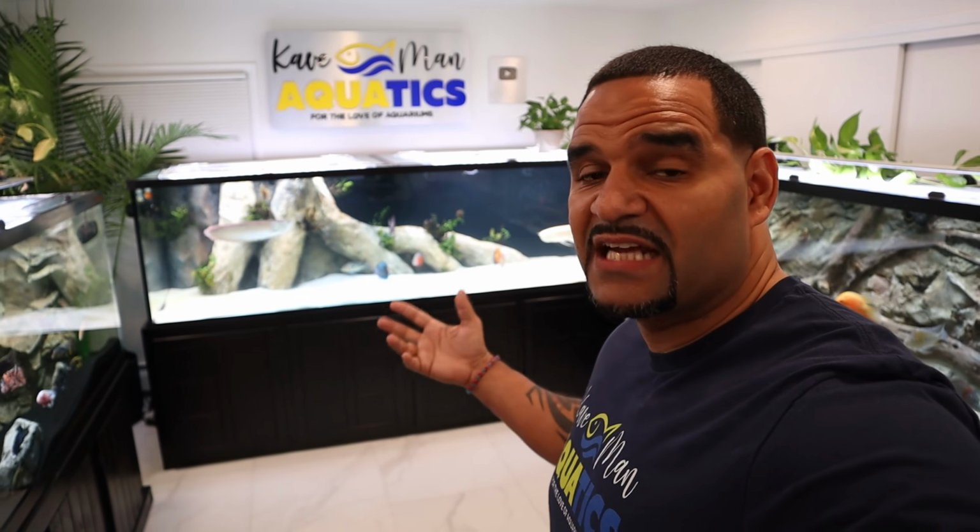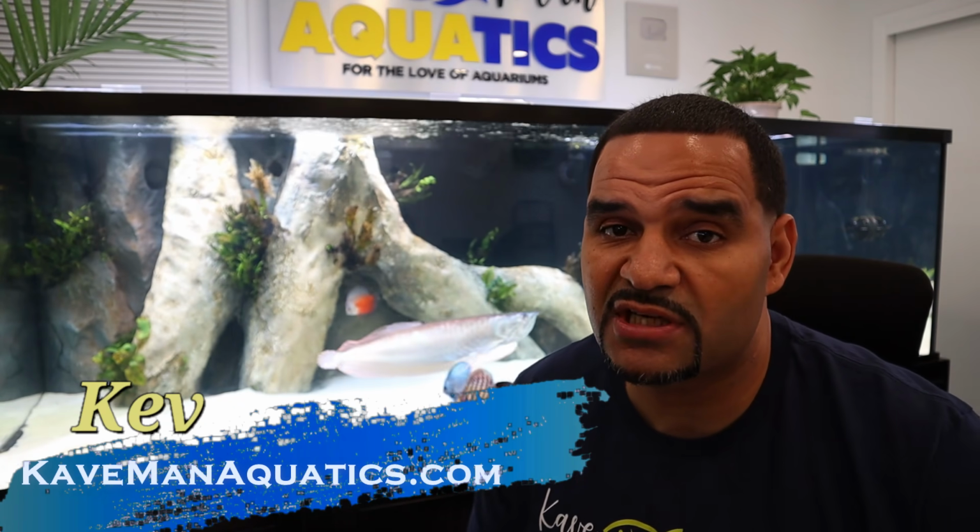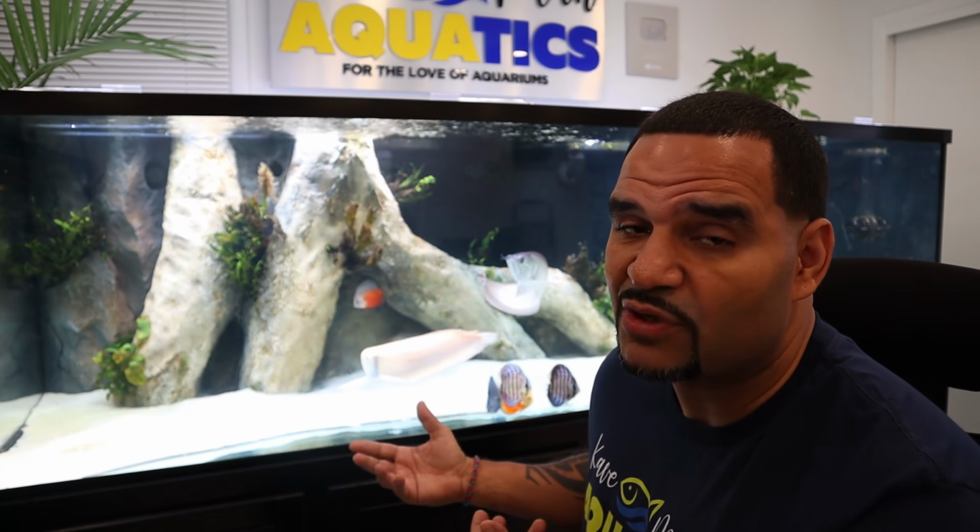The 450 gallon finally cleared up, just as clear as the other tanks, and I finally figured out what it was. Many of us struggle with a cloudy looking tank, especially when we first set it up. Even though my tank looks like this right now, it used to look like this. And it stayed like that for a long period of time. Long story short, ultimately the cause was an extended bacterial bloom.